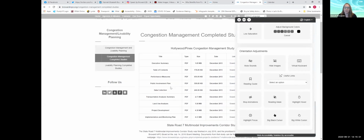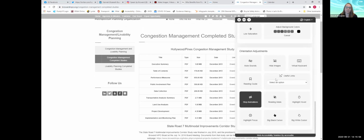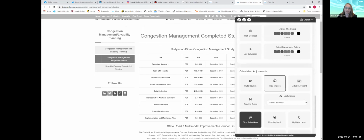The last section here under orientation adjustments, some of the cool things. We don't have too many animations on our website, but there's one that says stop animations. So say it's a slideshow going through pictures. If you click that, it'll pause the slideshow and allow you to click when you want to see the next picture. And so that helps with focus. You know, when there's a lot of things going on a page, sometimes it's hard to focus on either the copy or a chart or a table that you're reading through. So those are just some of the features. I've spent hours toggling through them and really using them and seeing how it enhances using the website.